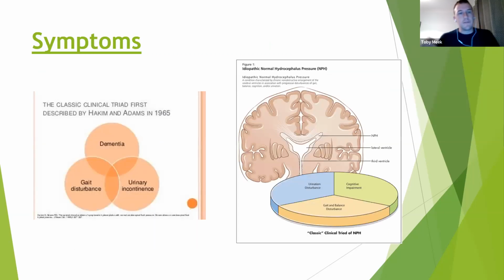So when we talk about symptoms, this classic triad of symptoms, gait disturbance, dementia, and urinary incontinence, was first described by Hakim and Adams in 1965. You'll sometimes see the condition also referred to as Hakim's disease. Within the normal pressure hydrocephalus field, there's some discussion around how many of these symptoms, or which of these symptoms, you need to make a diagnosis of normal pressure hydrocephalus.